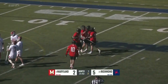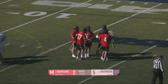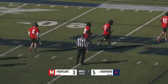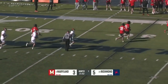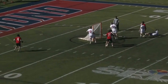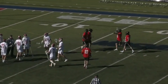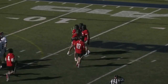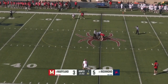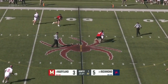Well, they just answered quickly there on a quick pass and a shot and a goal, and the Terrapins get one back to make it 5-3 now. And in that case, they bring Daniel Kelly out of the box. Daniel was a starting attackman from a year ago. So him dodging off the end line, getting a short stick and dodging off the end line is not unexpected, and certainly is going to be a dangerous option for Maryland going forward. And clearly that's something that they'll probably go back to and see how Richmond adjusts to it.